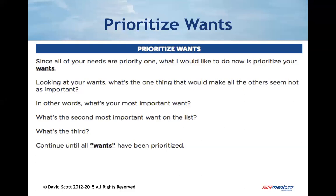So we need to make sure that we're showing them homes that meet all of their needs and most of their wants. So the 4 bedroom, 1.5 bath, those are needs. We want to make sure we're showing them that. Attached or detached garage is a want. A finished basement is a want, so not top priority.